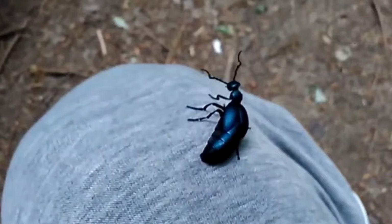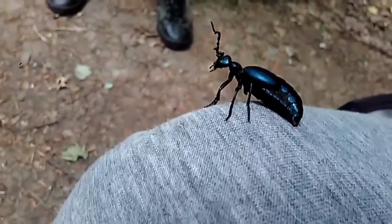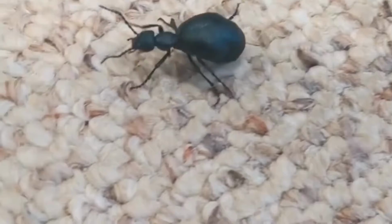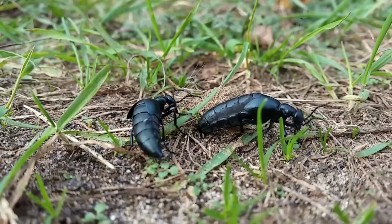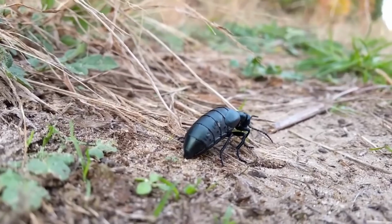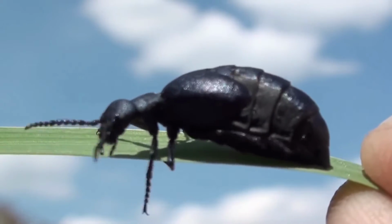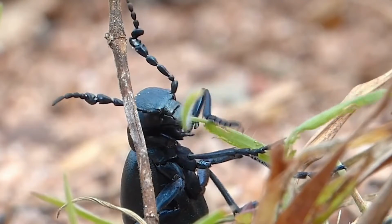Number 6. The American oil beetle. American oil beetles are a type of blister beetle. That means whenever they feel threatened or squeezed under pressure, they excrete a chemical known as cantharidin, a very nasty toxin that irritates human skin and results in blisters, which are pretty painful. This is the same chemical that these beetles use to ward off predators.